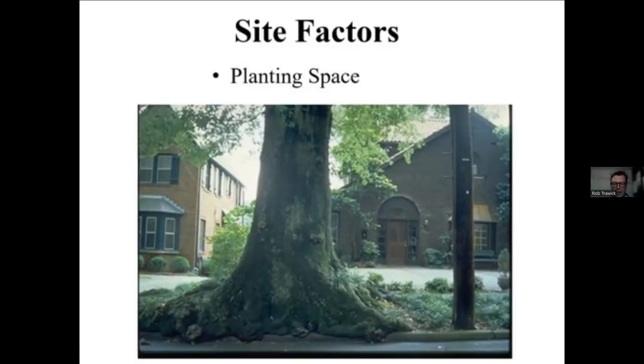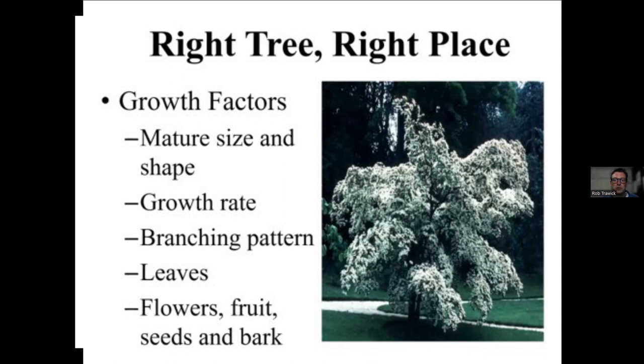Planting space, a big thing right off the beginning. When we're talking about planting space, we want to make sure we put the right tree in the right place, or the right plant in the right place. As you can see, this tree's not exactly getting the right space that it needs. I would certainly say I would not want to live in either of those two houses right behind it. Right tree, right place.